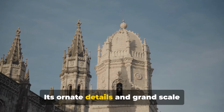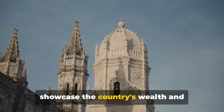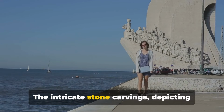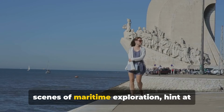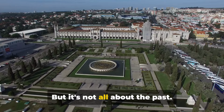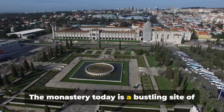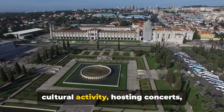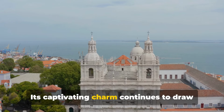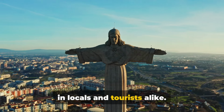Its ornate details and grand scale showcase the country's wealth and influence during the Age of Discovery. The intricate stone carvings depicting scenes of maritime exploration hint at Portugal's seafaring past. But it's not all about the past. The monastery today is a bustling site of cultural activity, hosting concerts, exhibitions and other events. Its captivating charm continues to draw in locals and tourists alike.